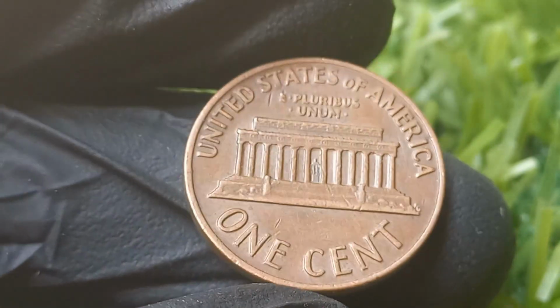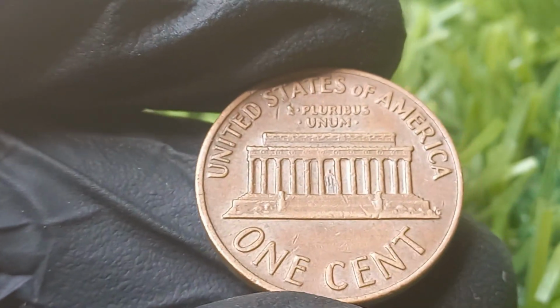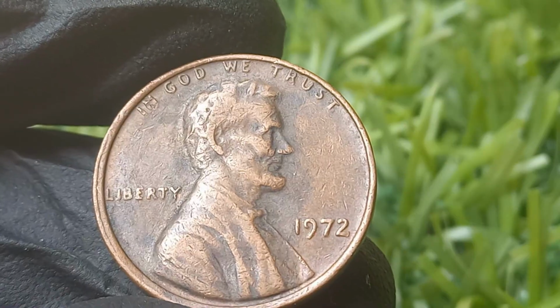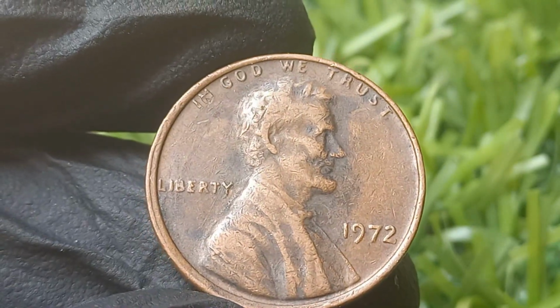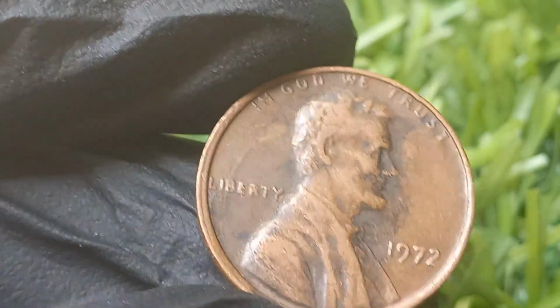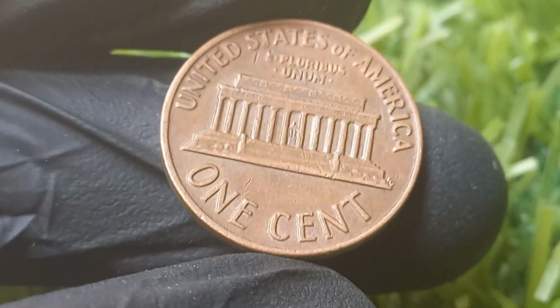When the coin hit the auction block, the room fell silent. Bids flew faster than anyone could have predicted. The number climbed past 50,000. Then 100,000. Then 500,000. By the time the gavel came down, the once worthless penny had sold for nearly $1.4 million. Collectors were stunned. How could such a tiny detail, the absence of a mint mark, create such unbelievable value?